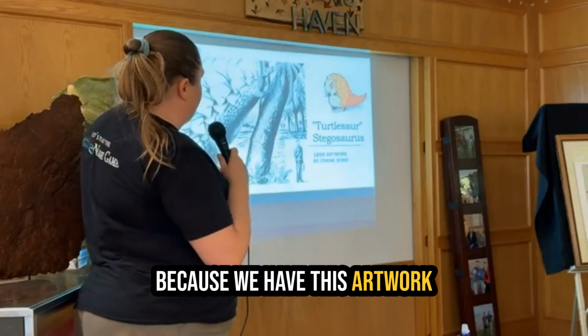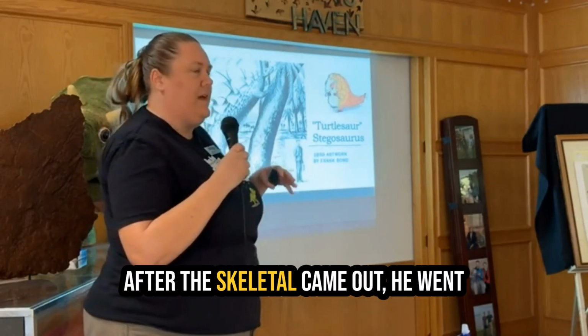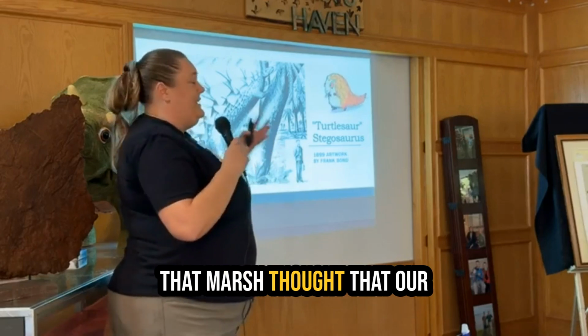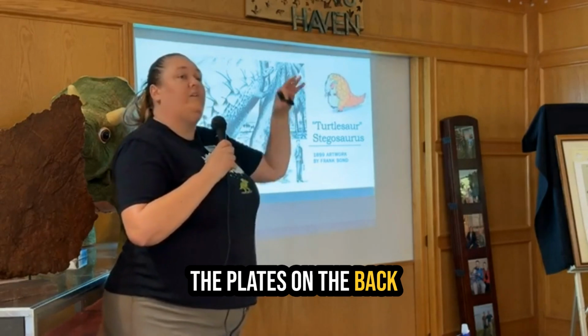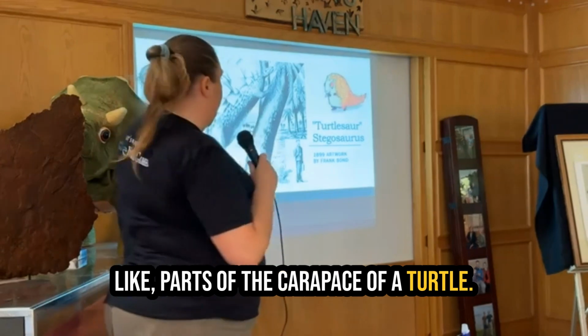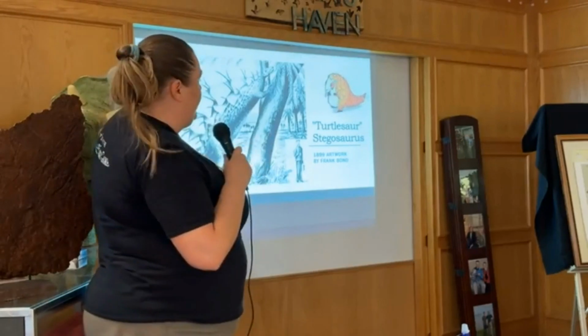Because we have this artwork that was done in 1899, after all of those other art pieces. After the skeletal came out, he went back to the original description that Marsh thought that our Stegosaurus could be like a turtle. The plates on the back could have laid flat, like parts of the carapace of a turtle. And so he went back and said, I'm going to draw the turtlesaur Stegosaurus.